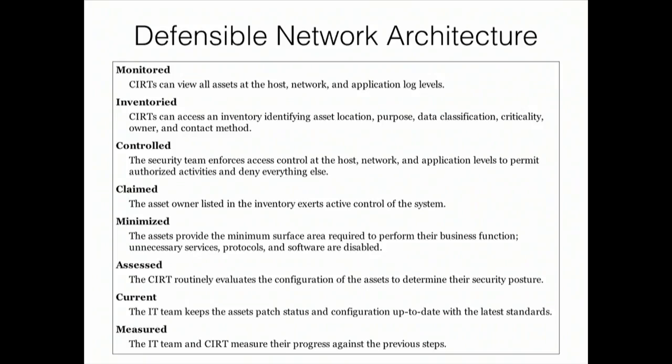Then you control it. You should have some control over everything so you can permit authorized activities and deny everything else. And you have to have things claimed. There should be an owner of every system and every piece of data. So when you have something to tell someone about your server, like your server has been compromised, there should be a way to find out who's responsible, and they should answer the damn phone and really be responsible for that. They should understand it is my job to be responsible for this asset, and when there's a problem, you have to tell me. This is why I always put my name on everything. I'm not trying to become famous.